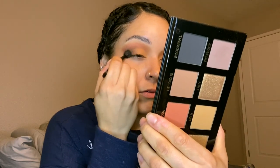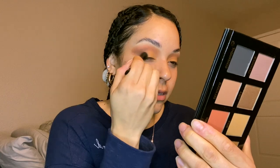All right, I'm gonna take what's left over on my fluffy brush with that dark brown. It was the lava rock color. What was left over, I'm just gonna blend my yellow and dark brown together.